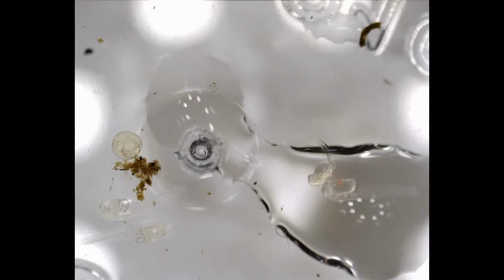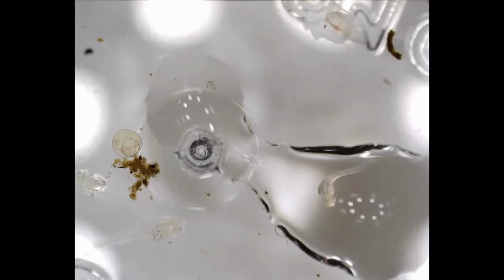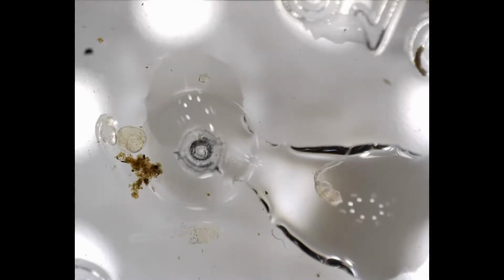This is a short clip taken through the microscope showing newly hatched neon tetra fry. As you can see, the eyes are transparent. After a day or so, they turn black.